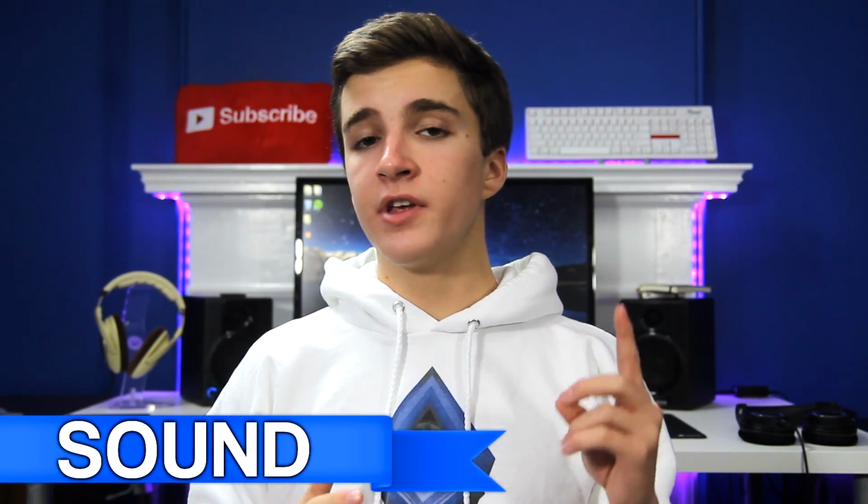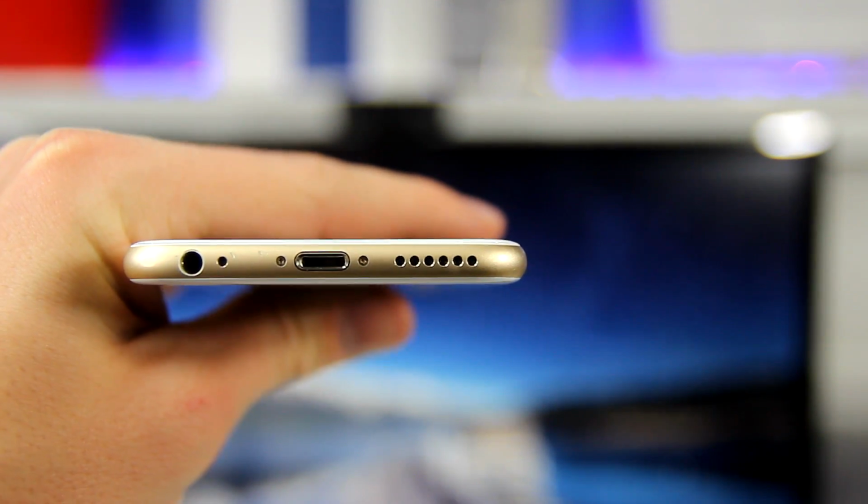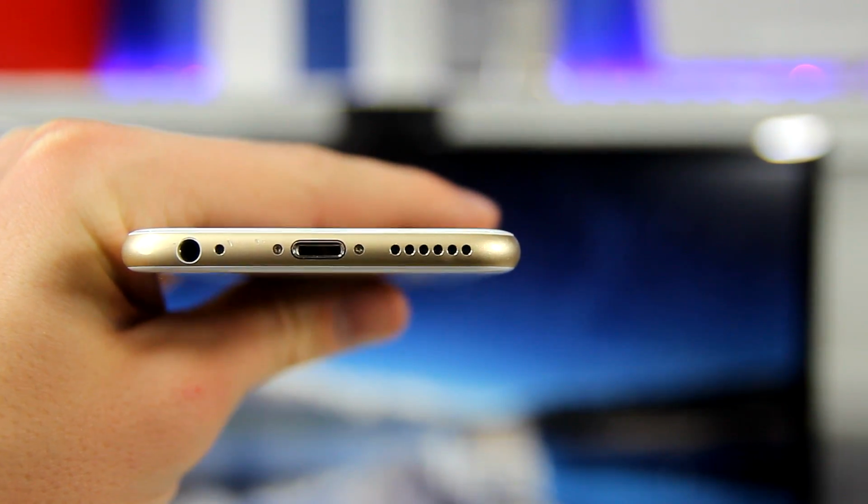The iPhone 6 has only a single speaker on the bottom of the phone, and it doesn't try to fake having dual speakers anymore. It's pretty obvious that it's one speaker, and this is the biggest downfall of the iPhone 6, and not necessarily for the sound quality. It sounds fine at normal volumes.